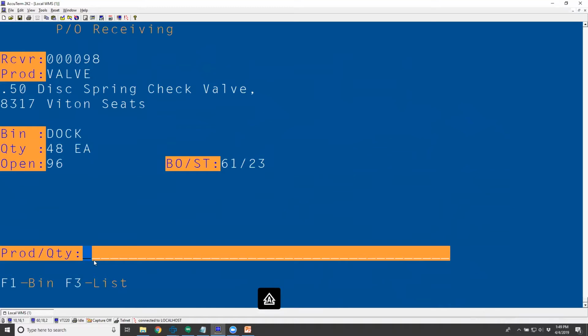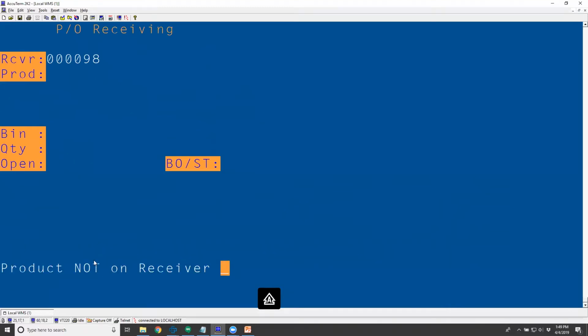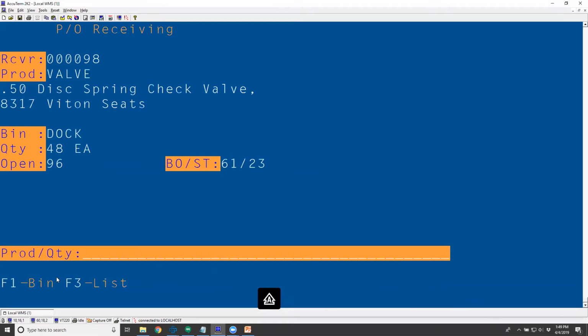Now, if you scan an item that's not on the PO, we will flag that and we'll say, hey, that's actually not part of your receiver. And anytime you see a message like this, we're letting out an audible beeping sound. So we're notifying you right then and there. We're saying, hey, look at your scanner. This is not on the receiver. Have to set this aside, talk to someone in purchasing, and figure out what you want to do with this item, but we're not going to let you bring this in right now. So we give you warnings for situations like that.